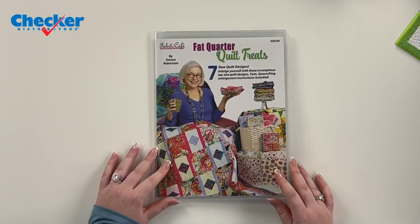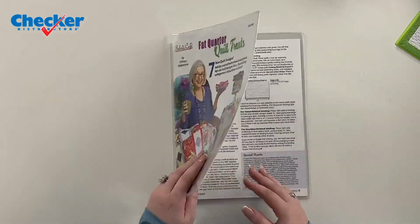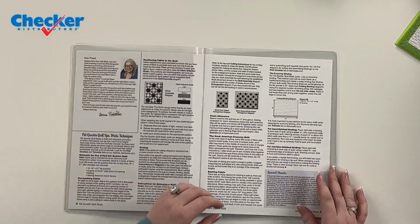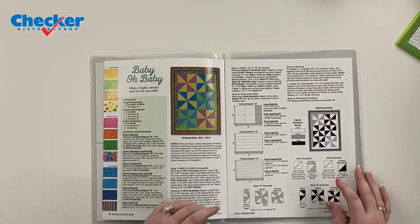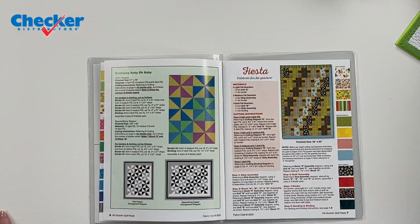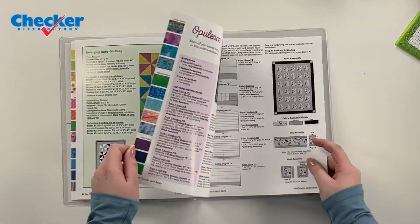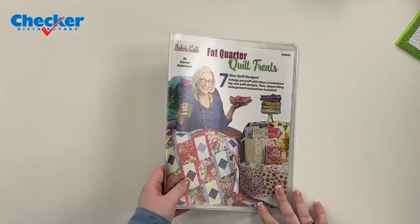Donna Robertson, the co-founder of Fabric Cafe, is known for her signature 3-yard quilt method. She announces a new pattern book, Fat Quarter Quilt Treats, and each Fat Quarter pattern has easy to follow diagrams and instructions, and each quilt is intended to be an economy quilt designed to utilize 12 fat quarters, which equals out to her ever popular 3 yards of fabric. Fat Quarter Quilt Treats from Fabric Cafe.